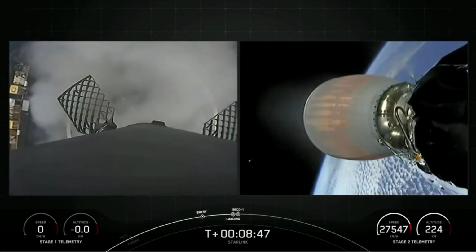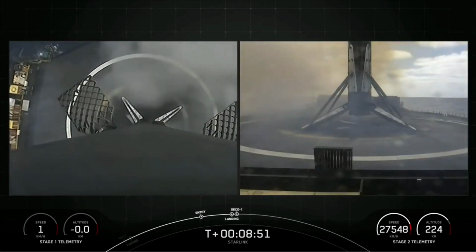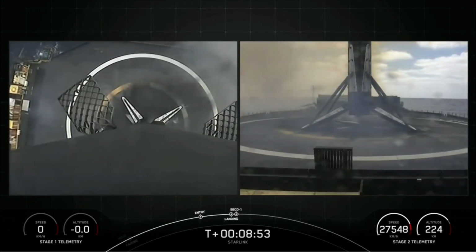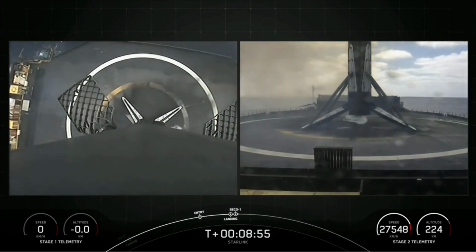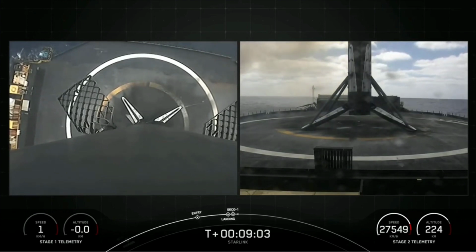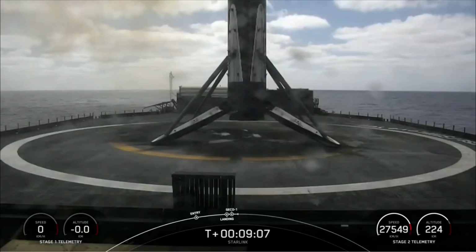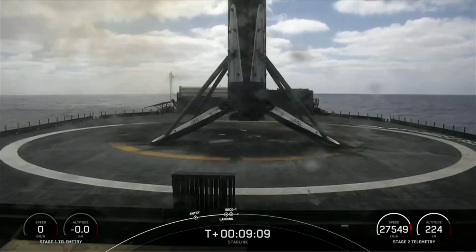Stage 1 landing confirmed. As I'm sure you just heard and saw, Falcon 9 has landed on our drone ship, Of Course I Still Love You, in the Pacific Ocean. Nominal orbit insertion. This marks our 176th overall landing of an orbital class rocket, including Falcon 9 and Falcon Heavy missions.